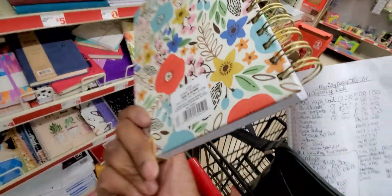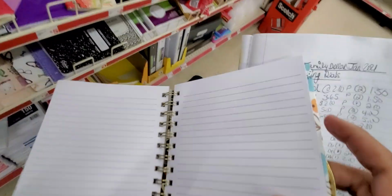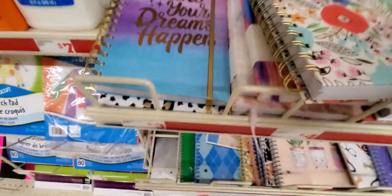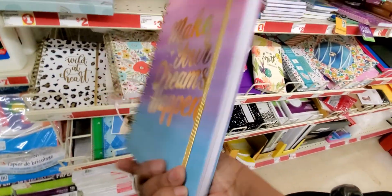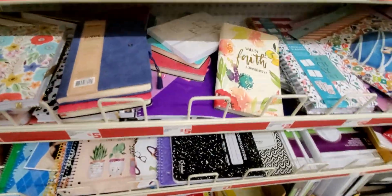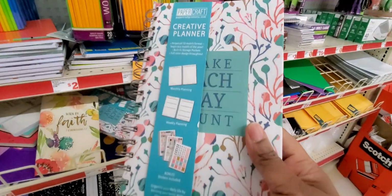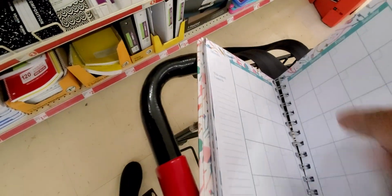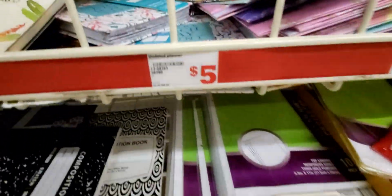Journals. Who is this by? Just a journal. It's just a journal. That's all it is. Okay. And there's one that says make your dreams happen. Yeah, they got journals. They have planners. There's a planner called a creative planner. And this is how it looks on the inside. And it's $5 actually. But great deals.